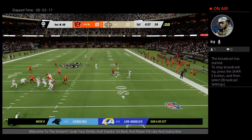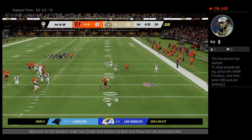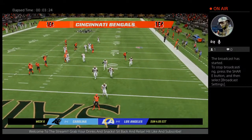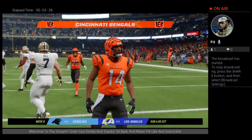So now you've got to think. Looking for Thomas, but that's intercepted. Picked off by Von Bell. And he will bring it back. It's a pick 6 for a Bengals TD. Let's go.